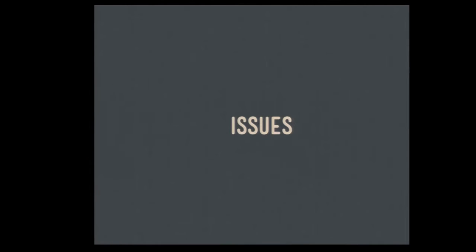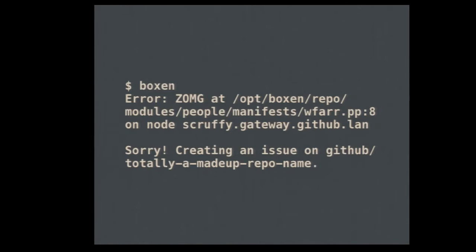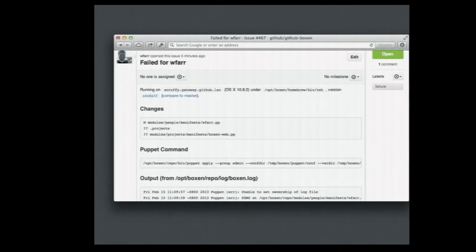We also have issue integration, which we're really happy with. This is Y. Mendel, actually. GitHub implemented this. So pretend I run Boxen, right? I get an error. Oh my God, something's broken. This will automatically create an issue for me on GitHub on our private fork of Boxen. And it'll look like this. It shows you all sorts of cool information: who ran it and failed, when they ran it, the machine they ran it on by host name, the OS and version, the shell, the SHA, the compare view to master, the changes in their local tree, the Puppet command it ran exactly, and a full log output of the command, which is super useful for debugging.